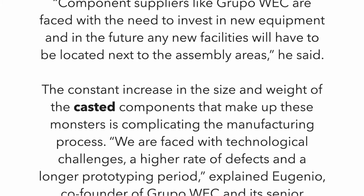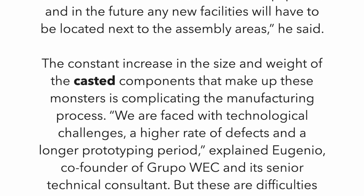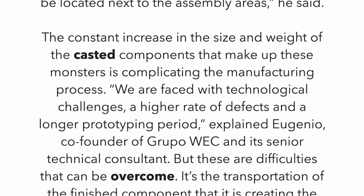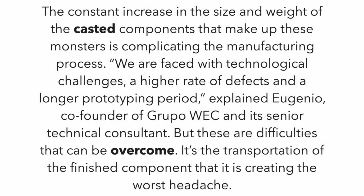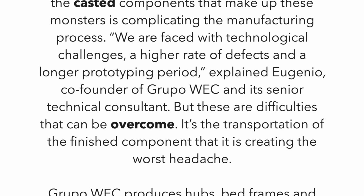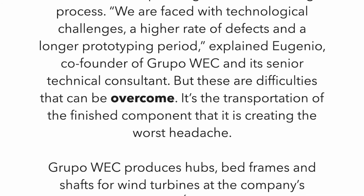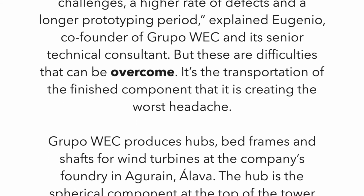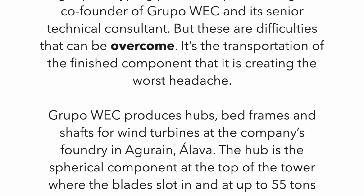The constant increase in the size and weight of the casted components that make up these monsters is complicating the manufacturing process. We are faced with technological challenges, a higher rate of defects, and a longer prototyping period, explained Eugenio, co-founder of Grupo WEC and its senior technical consultant. But these are difficulties that can be overcome. It's the transportation of the finished component that is creating the worst headache.